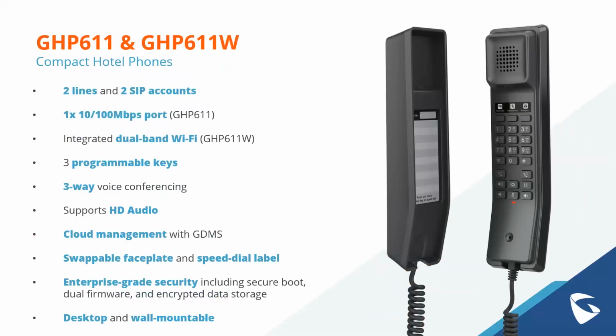And then the last thing I want to talk about pertaining to Wi-Fi voice or integrating UC to your Wi-Fi is our new hotel phones. So this is the GHP 611, and we also have a GHP 611W. We have the same model of this, which is the 610 version, and it's a white phone. So same phone, just color white instead of black.